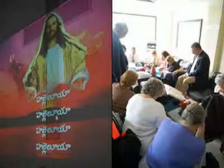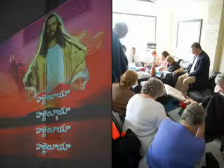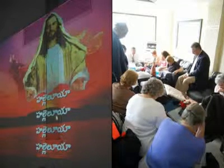One of the things that I took away from this mission trip: one of the nights that we were singing, this was, I think it says Alleluia. Alleluia in their language.